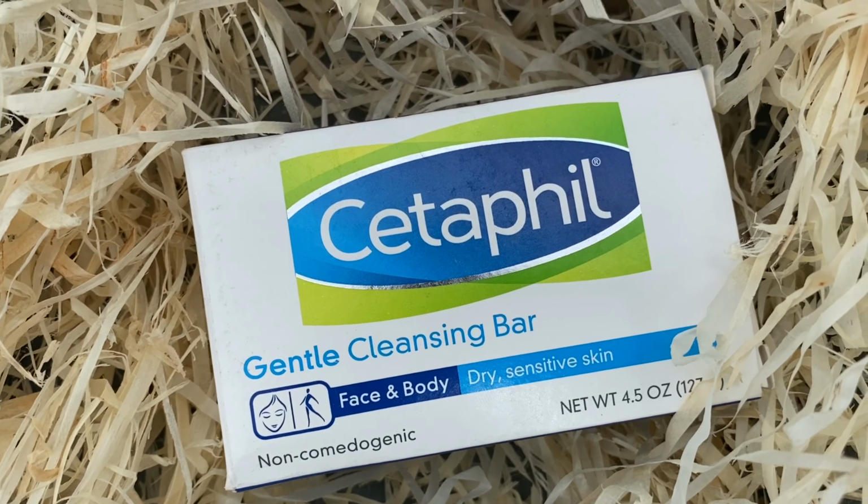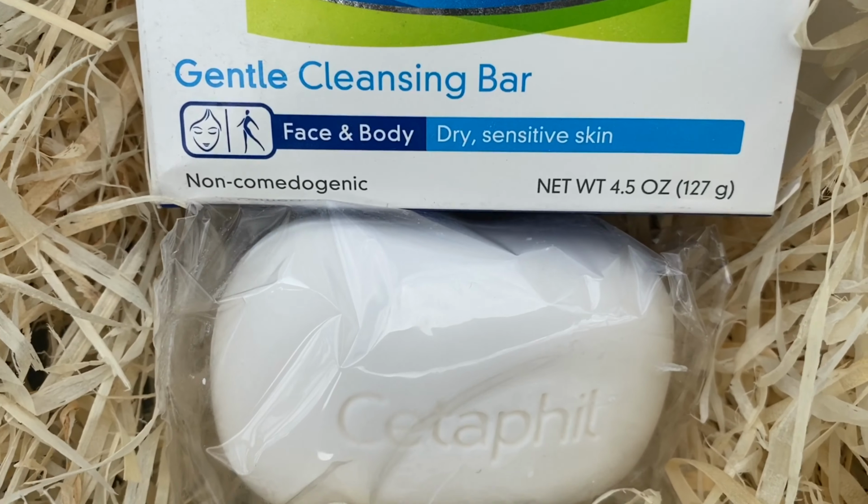Then I bought this one because it was 3 for 2. I just took this one because I had to take something, and this one is also their cleansing bar, so it claims to be gentle as well. That is the reason why I bought this, because I don't want to be using the Benzac AC wash and then go in with the treatments. I just feel like I need to slowly introduce the products into my face.